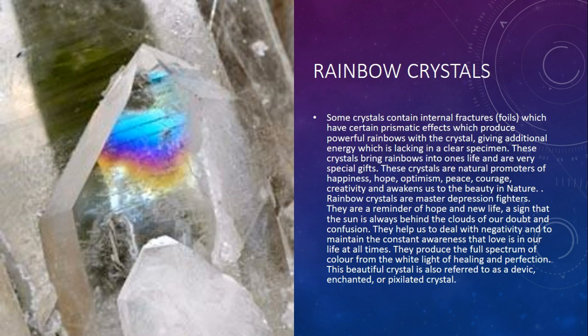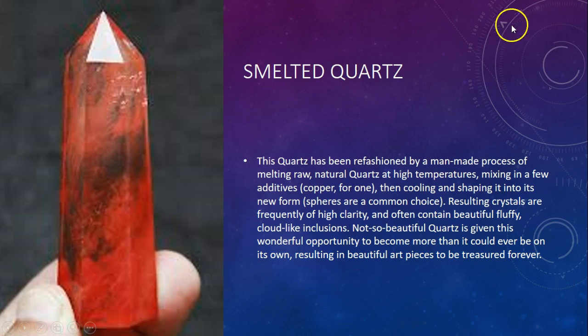They produce the full spectrum of colour from the white light of healing and perfection. This beautiful crystal is also referred to as a devic, enchanted or pixelated crystal. They're really, really beautiful. I'm very, very drawn to crystals that come with a rainbow inside. Generally, when I'm looking through all the new crystals that come in, the ones that I tend to take out of it have got rainbows. They're flashes of light. And they are very, very beautiful and very comforting crystals as well.